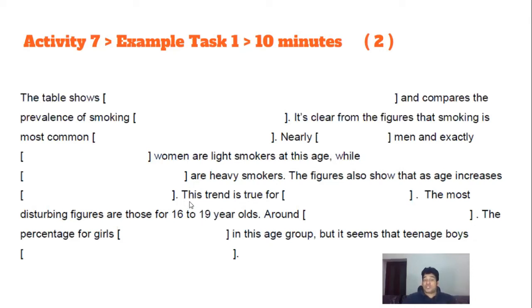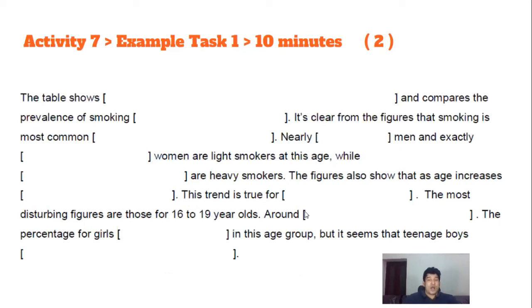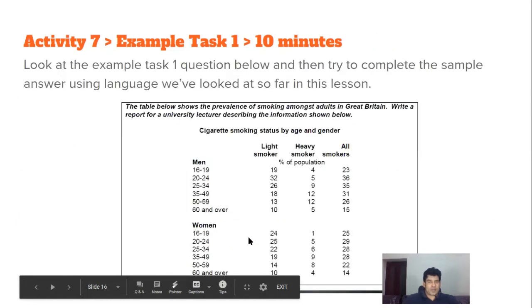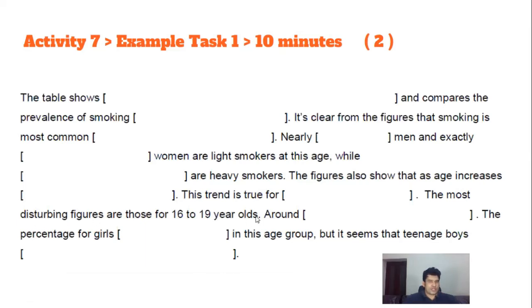This trend is true for men and women. The most disturbing features are those for 16 to 19 year olds. What is the disturbing feature? Let's see, 16 to 19 years old. Disturbing feature: 19%, 4%, 23%, 24%, 1%, 25%. The most disturbing features are those for around 25% of them.